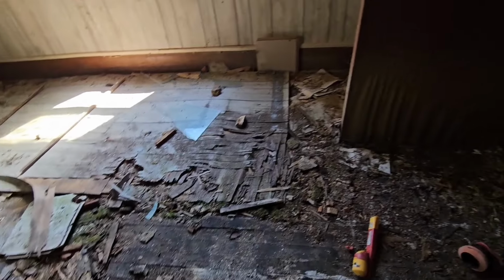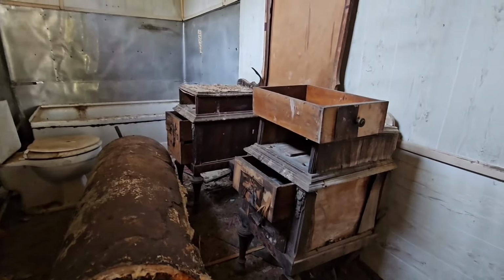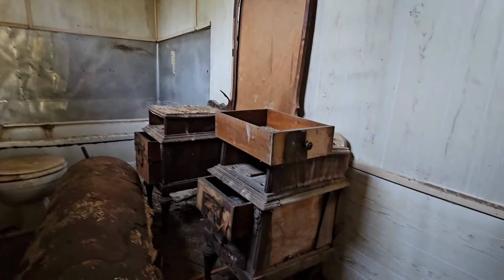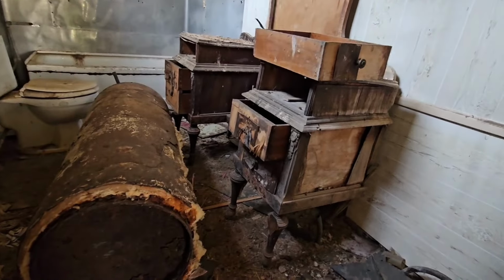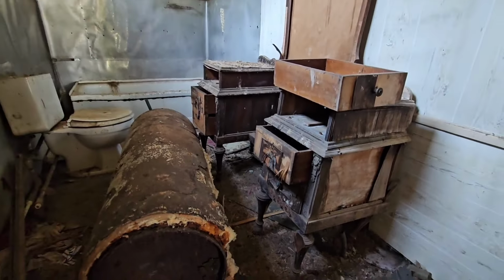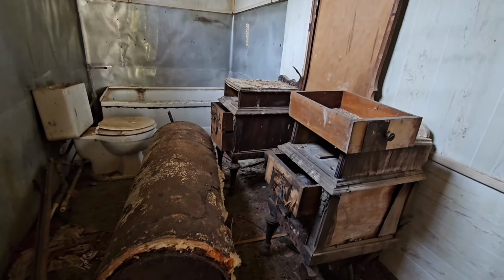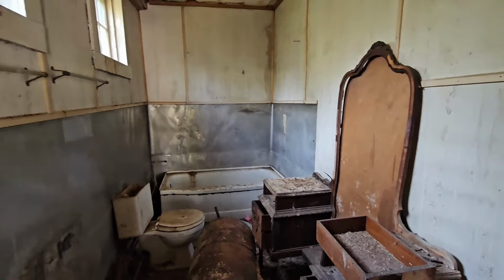That is not good. I just stepped on that part of the floor right there. It's pretty rotten. Oh, that was a bathroom. Wow, look at that. Holy cow, that's old. That vanity. Look at those drawers. Man, that is cool. That is probably one of the oldest pieces of furniture I've ever seen. And you can tell this room's been, the bathroom's been added.